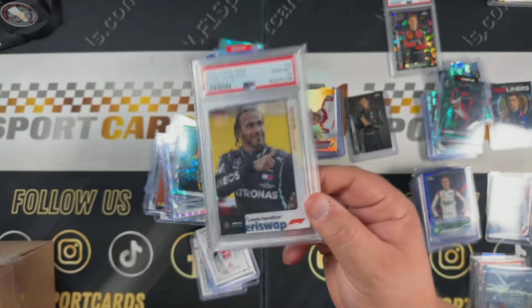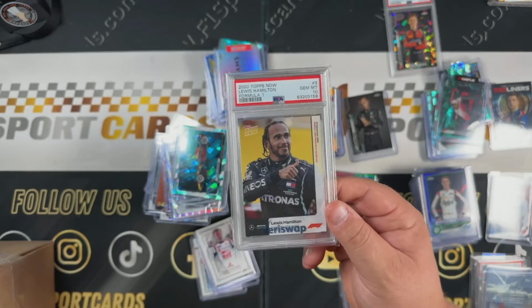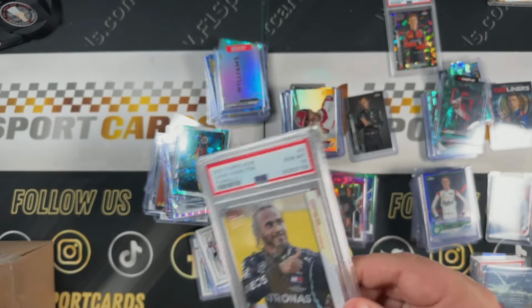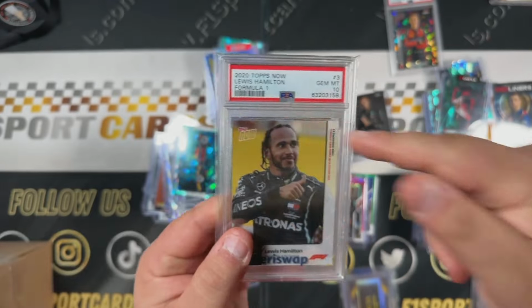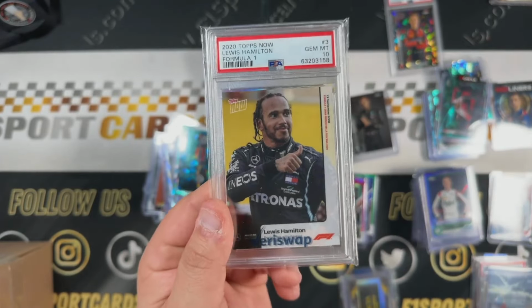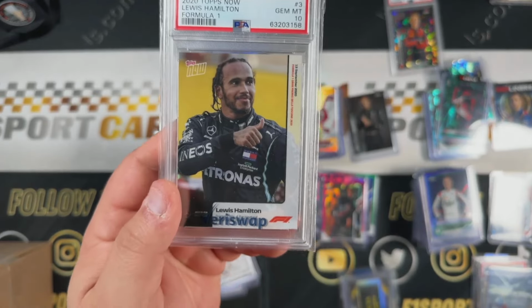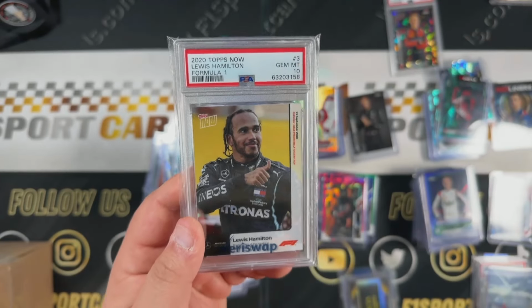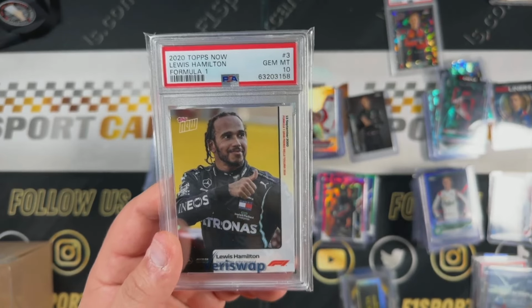To compound that even worse, in the UK, I don't know if it happened in America, some of the Topps Nows were getting trimmed too short. So they actually had a bit taken off the top. If you have that, PSA won't grade it, as far as I'm aware. They'll send it back to you saying this card has been altered. So that means not many of them actually got graded and not many of them got PSA 10.